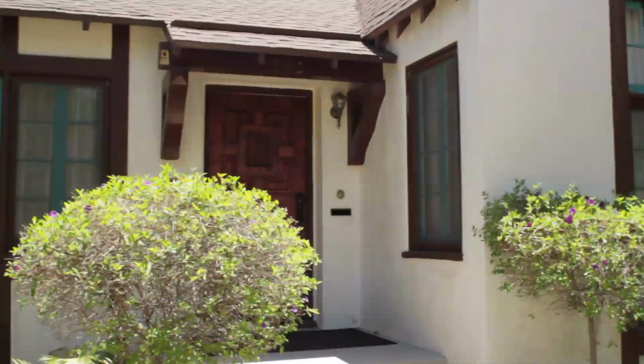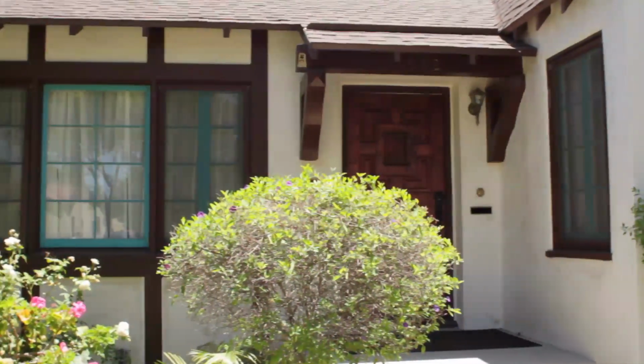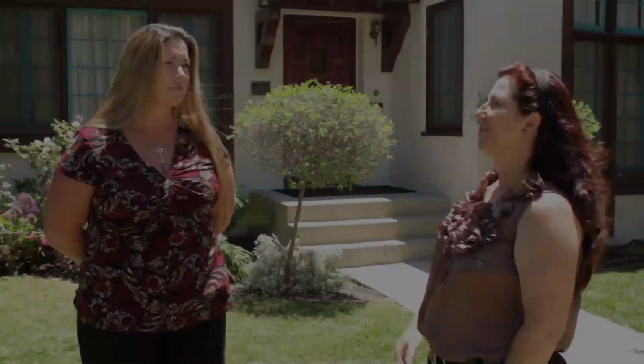And when you say Tudor Revival, I always think it's a Tudor style house, but revival, what does that mean? Well, a genuine Tudor would have been about the 1600s. So this is a revival in that we've borrowed from that period. The half timbering in a true Tudor would actually be holding the house together, not just a decorative element.